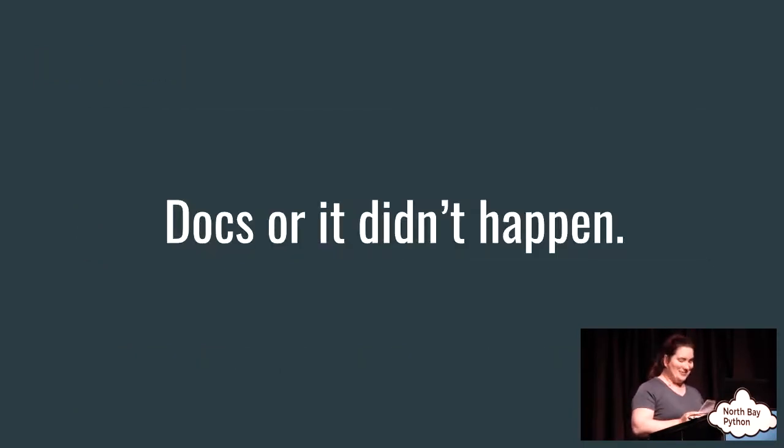Please have docs. It's recommended that you build your docs using Sphinx. Upload your docs to Read the Docs so your users can find them. And in addition to doing that, include your docs in the package. If you do something weird or awesome or cool or hacky, document it. Document your dependencies. If you include any custom forms or templates, please document those.